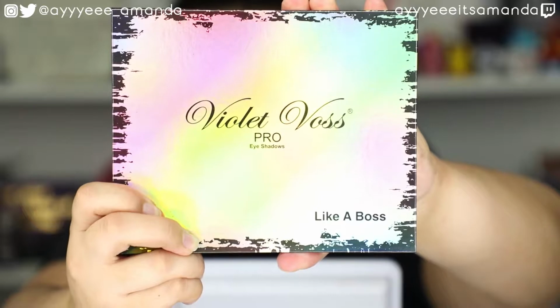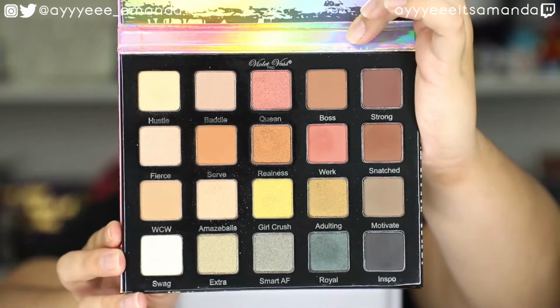Next we have the Violet Voss Like a Boss Pro eyeshadow palette, and this is what the inside looks like.